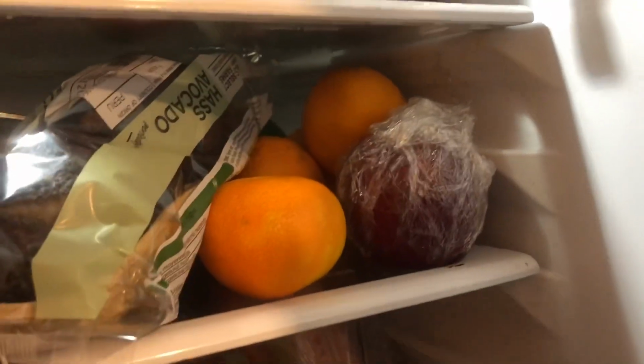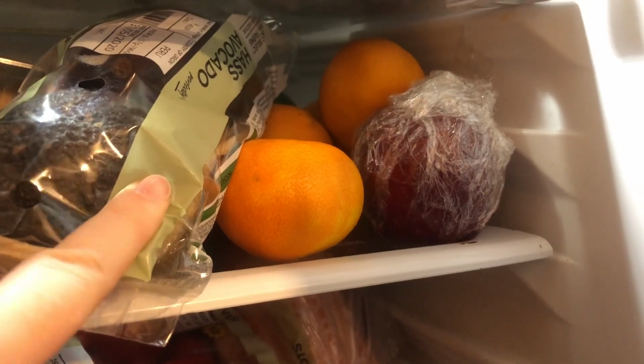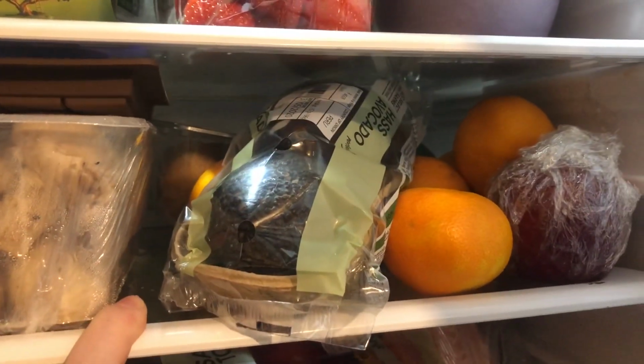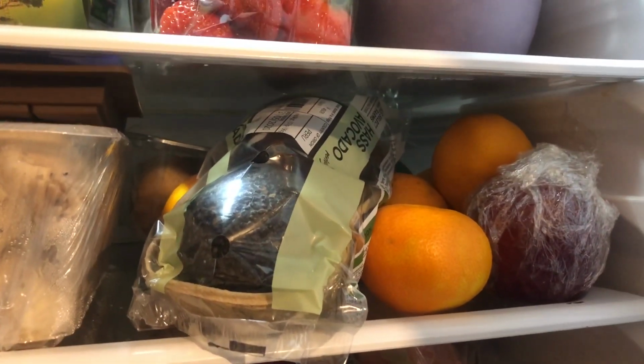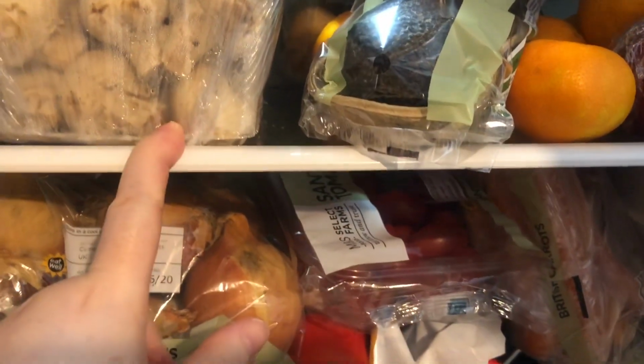I think the nectarines. Then we've got, what are these called? Avocados. What's that? Oh, the brown mushrooms, chestnut mushrooms. Normal mushrooms, which I didn't realise we had. A second punnet of grapes that go with them from the same place.